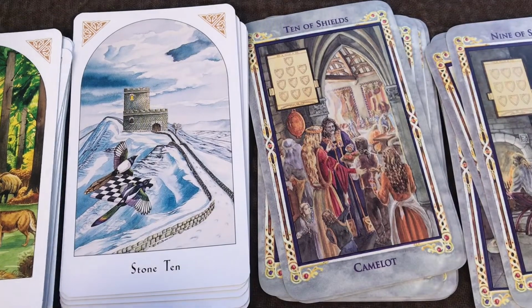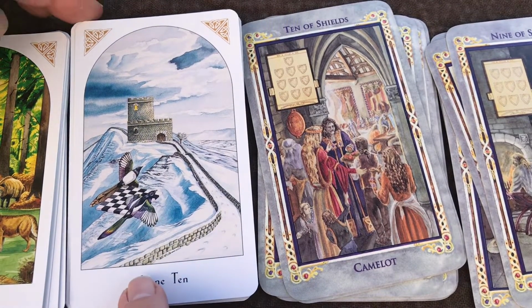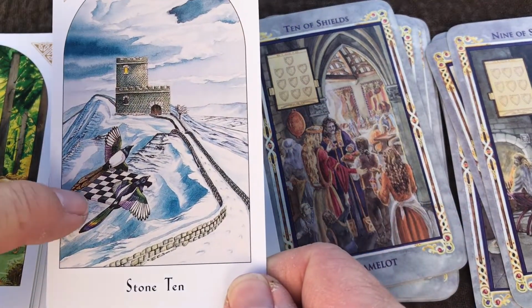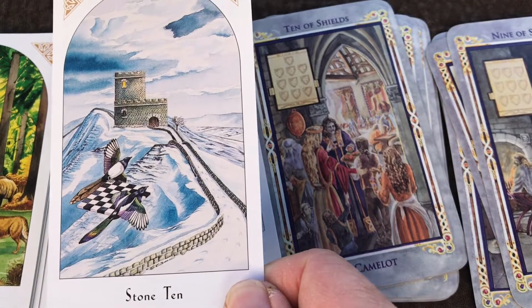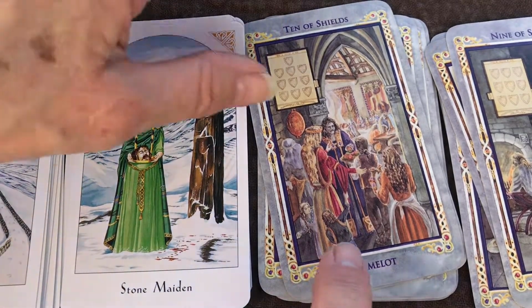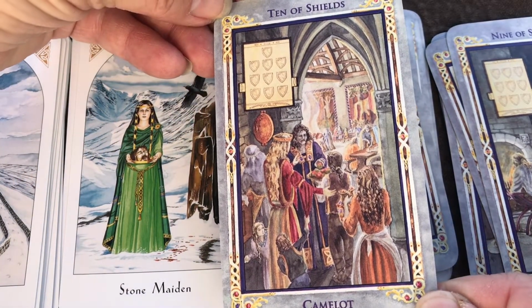All right, here we have 10 of shields, or 10 of stones. So we have another castle here. Wintry Castle in the Arthurian Tarot. Beautiful. Got the chessboard coming through there again. The wintry snow. And here we have Camelot as representing 10 of shields.